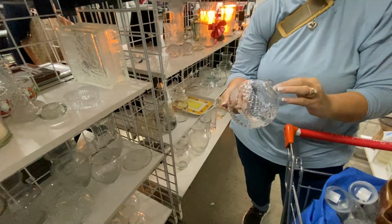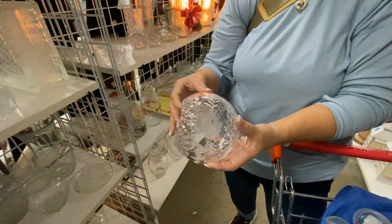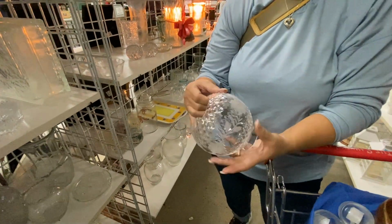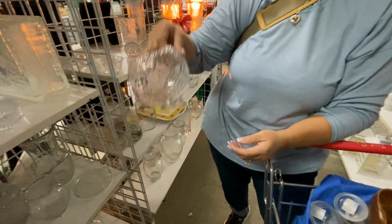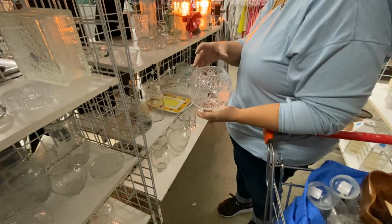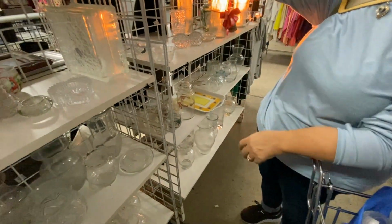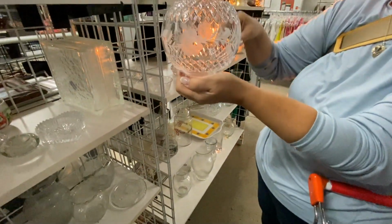Oh my goodness, we found these beautiful cut crystal fan lights. I believe they're for the ceiling fan, and they are so gorgeous. And there's absolutely nothing wrong with them, and they're $4 a piece.